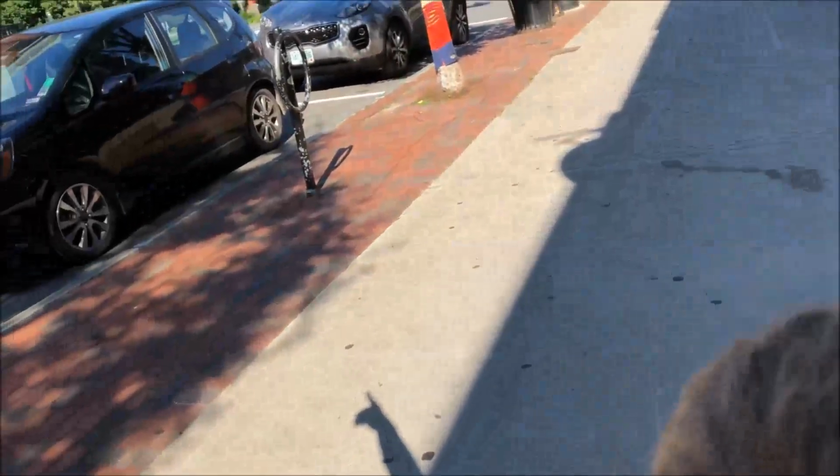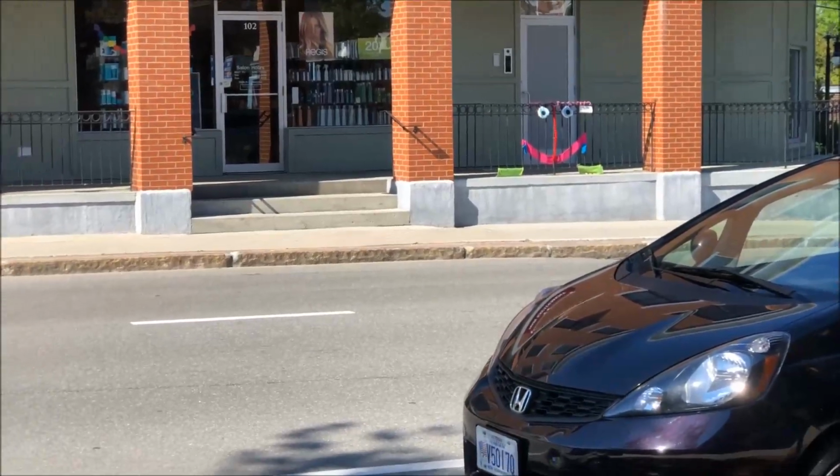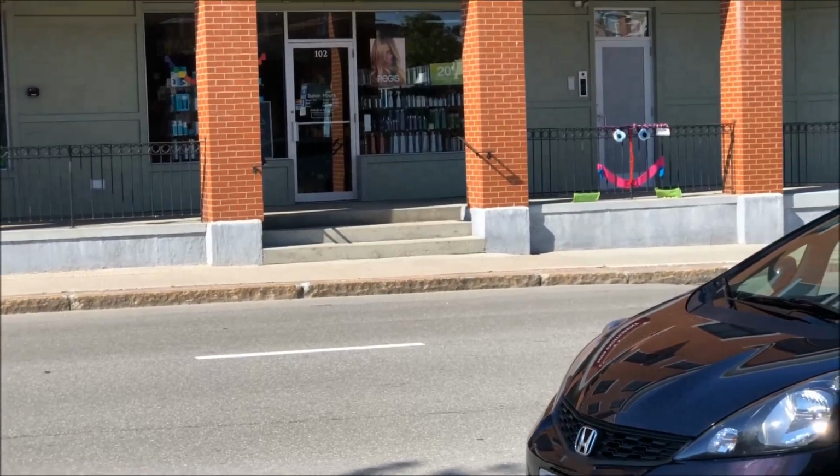Hey Tris, do you see that across the road? Oh, yeah, I saw that one. Isn't that funny? Yeah, we need to take a picture. Okay, take a picture of that one too.